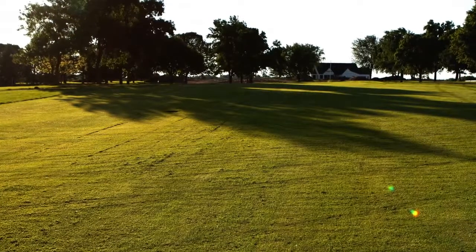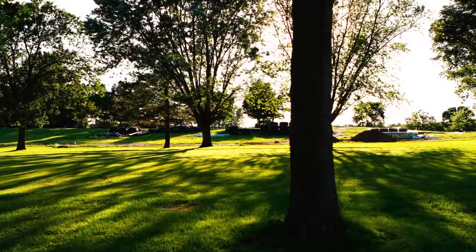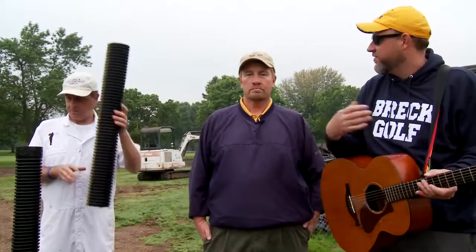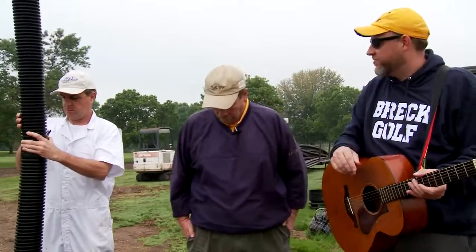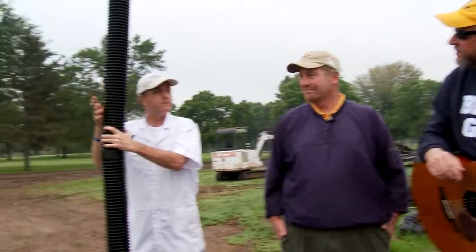And the course drains well as it is, being up high on a ridge, one of the great features of the golf course. And when it was laid out, it had to drain well because they didn't have the technology to put in all this stuff. But now this is just going to make it that much better. That is correct, yes. Drainage.